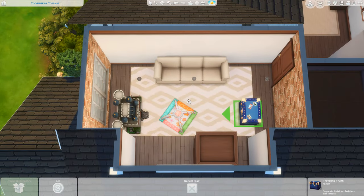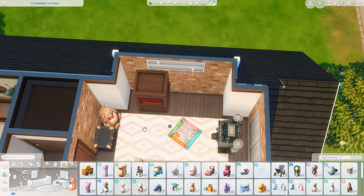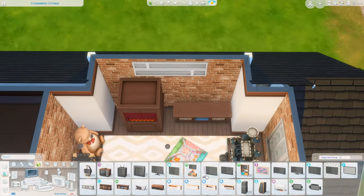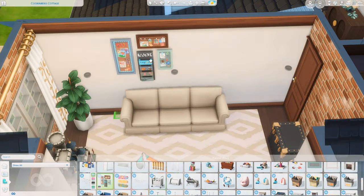But this is that playroom. It kind of just is an extra room. They have their old couch in here, a couple of toy boxes, the puppet station. I ended up putting another TV up here. Also a castle dollhouse and the playmat that I had mentioned earlier. Just grabbing a bunch of stuff.